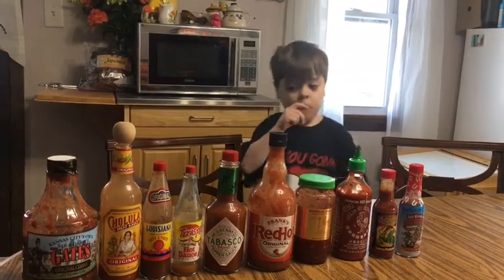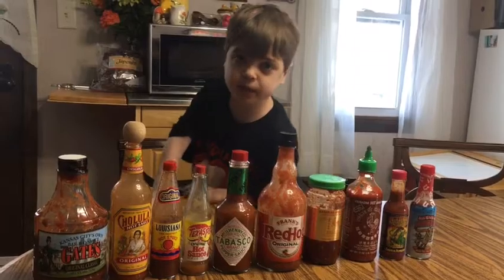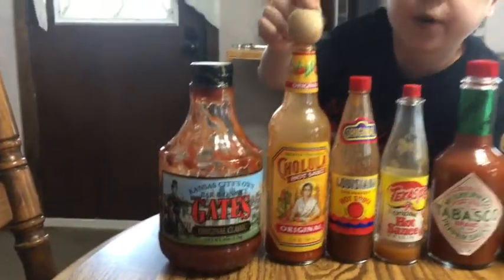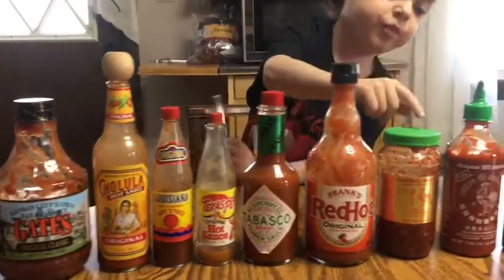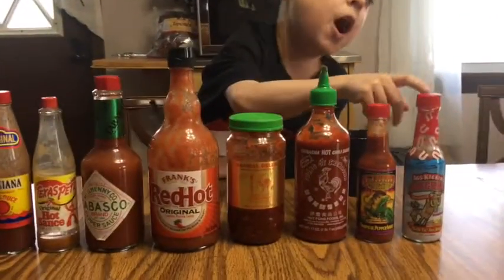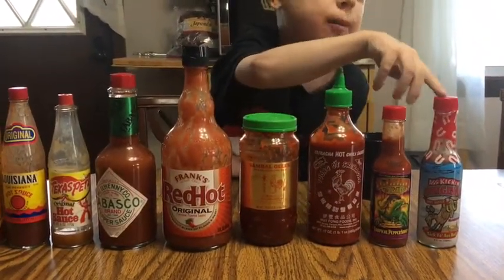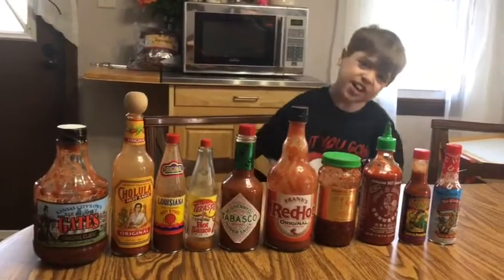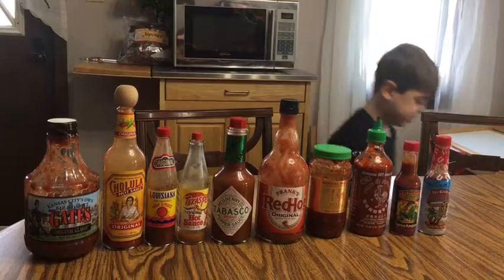And I kind of rearranged them a little. I got them from least hottest, and I swanged them around to this. And that was the hottest. Well, these two were about the same, so I put them next to each other because they were about the same. So I got a little twist for you guys.